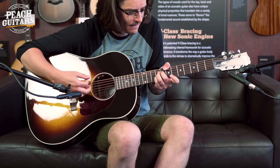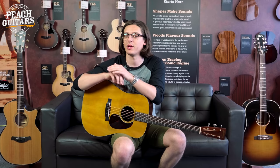We've also got a fantastic Gibson J45 Standard, just a straight off-the-shelf model. When Gibson do it right, they really, really do it right, and that sums up the best of Gibson's historical tones in that guitar as well.